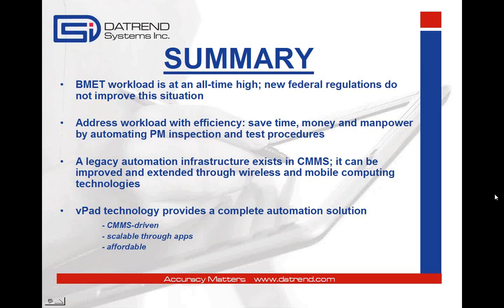A system for task automation was developed a quarter of a century ago, and it's still supported today by many CMMS. And as we've seen, the MedTester's legacy can be improved and extended through the use of mobile computing devices and wireless connectivity. The tablet-based system you've seen in this presentation is called the VisionPad, or VPAD. Mobile computing devices, like today's VPAD, enable a maintenance automation solution, and it's affordable and scalable through installable apps. It interfaces with many CMMS systems, but it can also provide PM task automation without any support from a CMMS. VPAD adapts to match the specific needs of hospitals and service organizations, large and small.